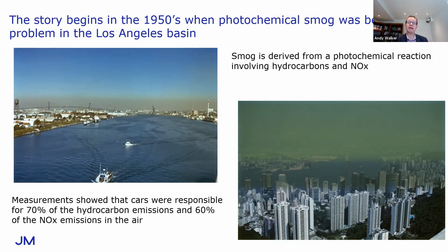And as part of that, that kicked off a lot of very good and effective competition between organisations like JM and Engelhard, which is now part of BASF, and Umicore, to develop catalysts that could be used to mitigate the emissions from car exhausts.